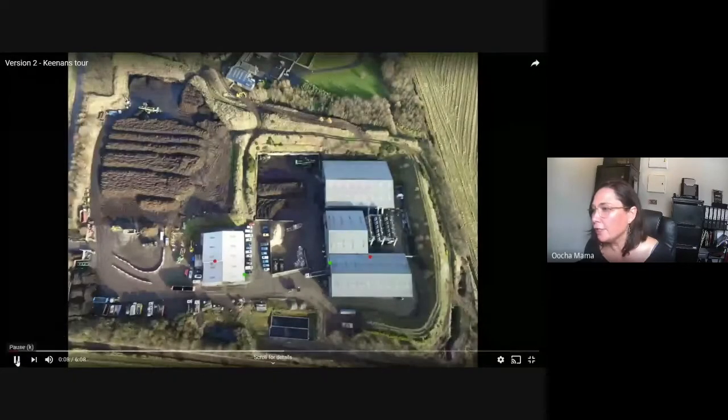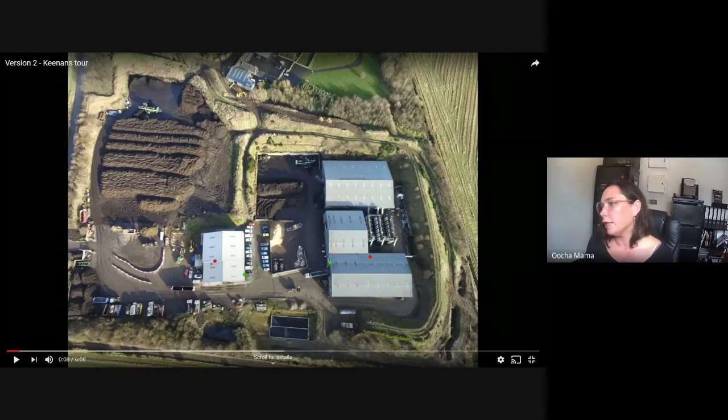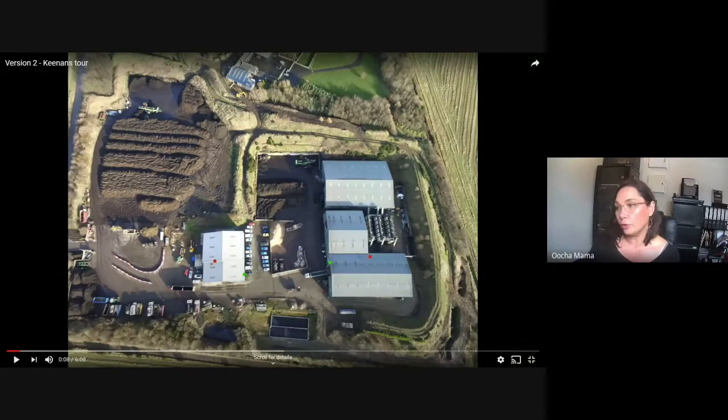Okay, so this is an aerial view of our site in Newdale. If you look here, this is the entrance to the site, and the site is split into two parts. So we've got all of this part here. It's an 11-acre site. This part here is all of the garden waste, and this part here is where we deal with all of the food waste and the garden waste together.